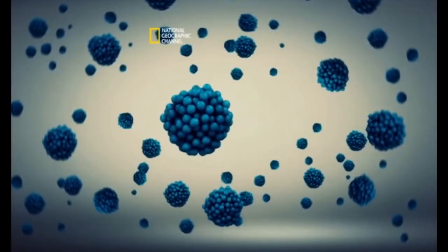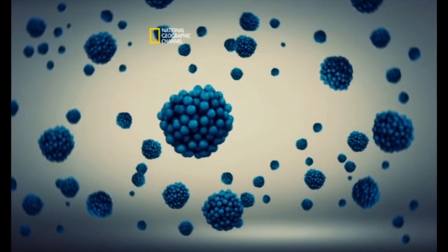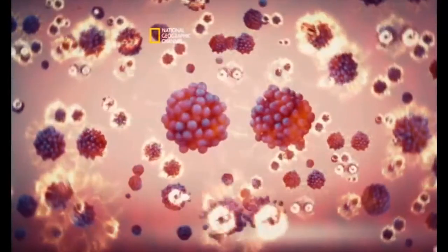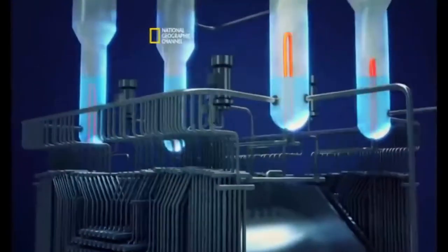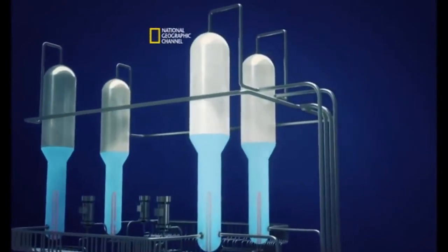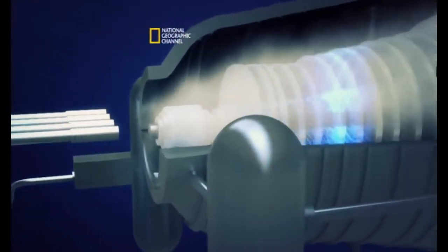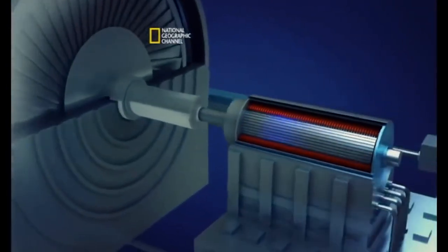When a neutron bombards uranium, it causes the uranium atom to split into two smaller atoms with the release of large amounts of energy. So fission creates heat that is used to convert water into steam. The steam then turns huge turbines that drive generators that make electricity.